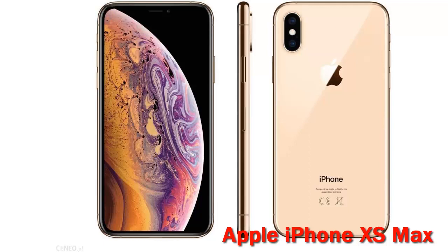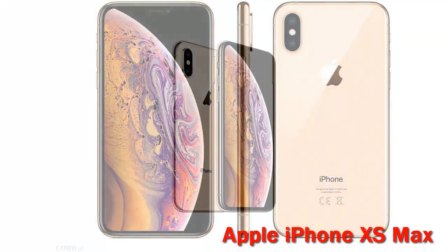Product information. Product dimensions 7x5x4 inches. Item weight 8 ounces. ASIN B07KFMTWVF. Item model number A1921. Batteries 1 lithium ion batteries required. Included. Customer reviews 4.4 out of 5 stars, 14,039 ratings.